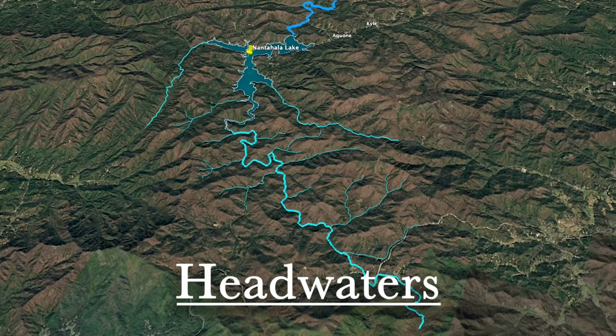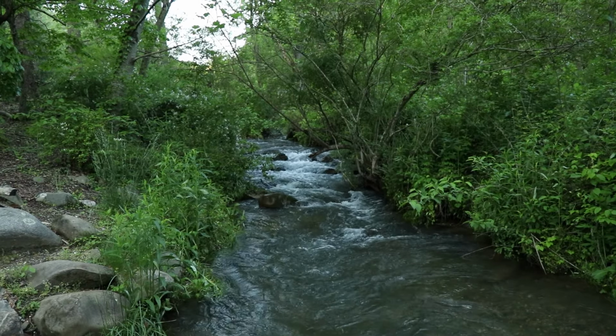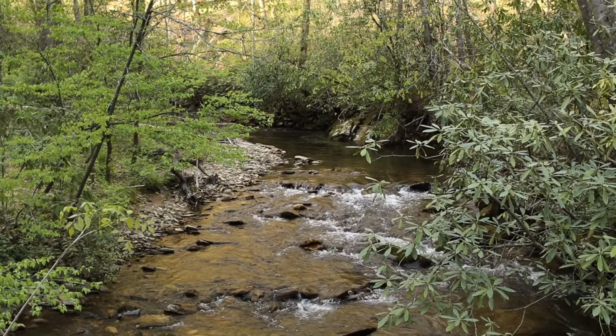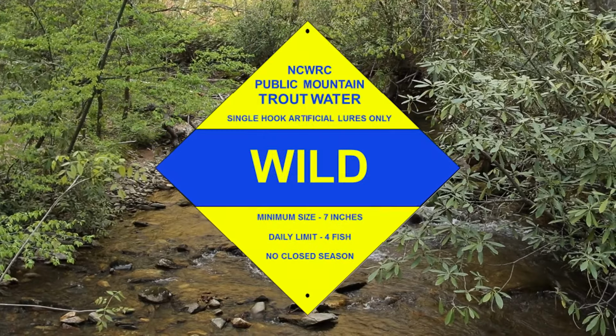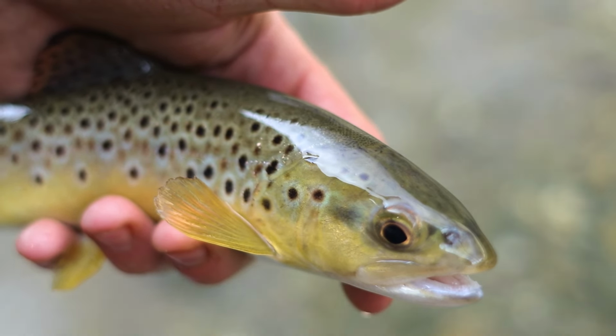The first stretch is the headwaters of the Nantahala and its tributaries located above Nantahala Lake. The Nantahala starts its course as a series of small streams converging together in Nantahala National Forest. Most of these streams are very small but are considered wild trout waters and have healthy populations of brook trout and brown trout in them.